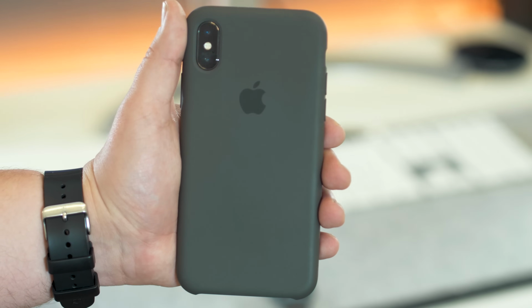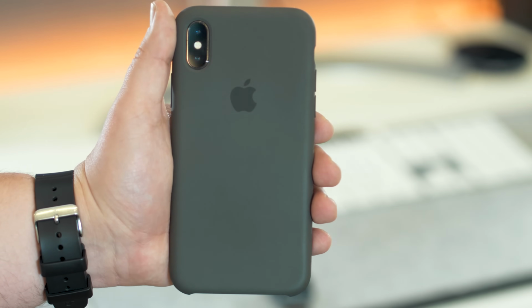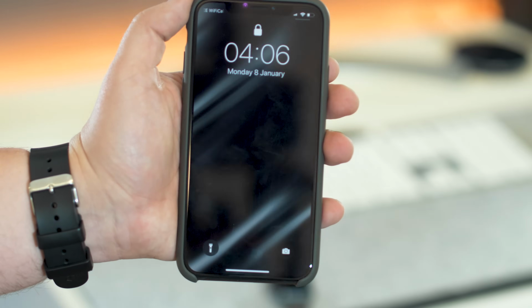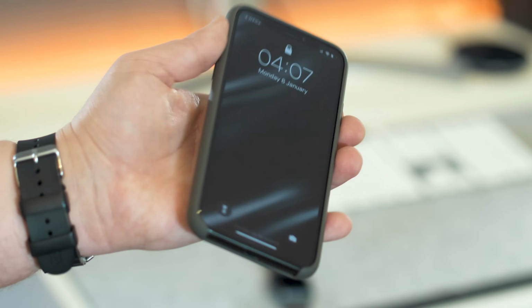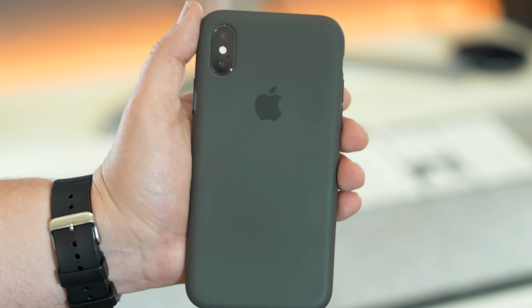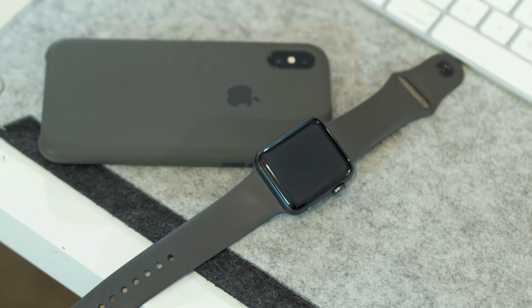Last but not least, and I couldn't leave this off the list, is the Apple Silicon case. With pretty much each and every iPhone, I've picked one of these up as they always just feel satisfying in the hand. They're not the most protective or best bang for your buck, but they always look and feel great. There's a huge variety of colours available. I've gone for this olive colour, which actually looks more grey, but that's what I wanted, as I wanted it to match my grey Apple Watch band.